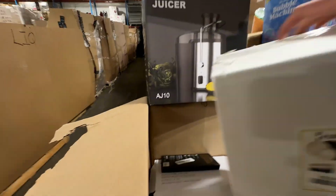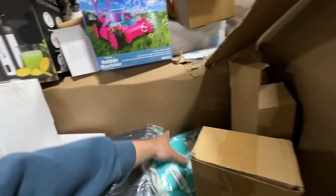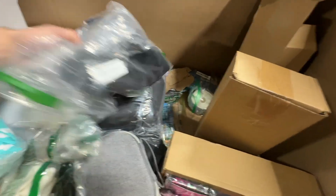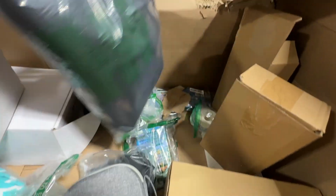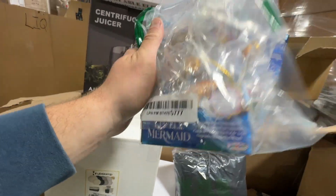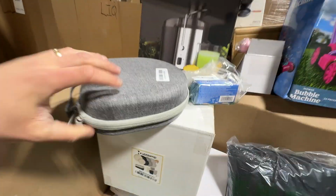Another phone case. Mystery box inside of a mystery box. Oh, it's not a mystery box. I lied. It tells you what's on it. Plastic plates and cups. That's cool. And then we always are gonna have some sort of linens or soft goods. Typical blankets, couple pieces of clothing, some sort of tarp or covers. Oh, I think I got a nice toy. Yep, it is a Little Mermaid toy. Headphone, I think this is a case. It's kind of empty.